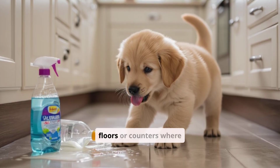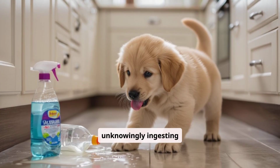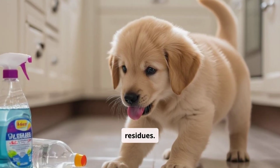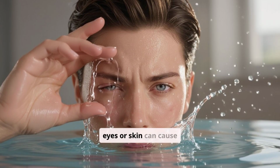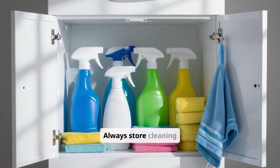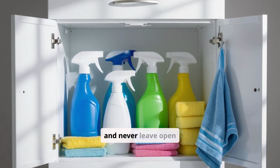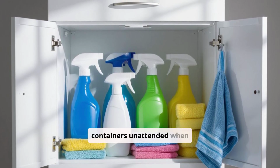Curious pets may lick floors or counters where spills have occurred, unknowingly ingesting dangerous residues. Accidental contact with eyes or skin can cause redness, irritation, and discomfort. Always store cleaning products in high, secure cabinets or locked closets, and never leave open containers unattended when pets are nearby.